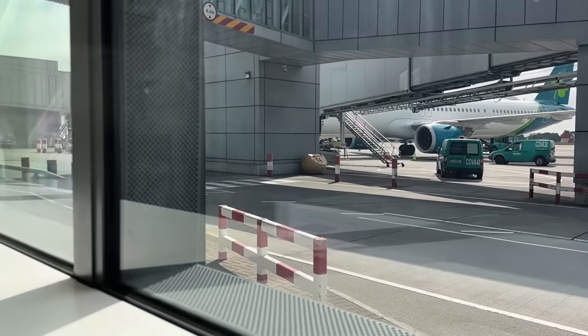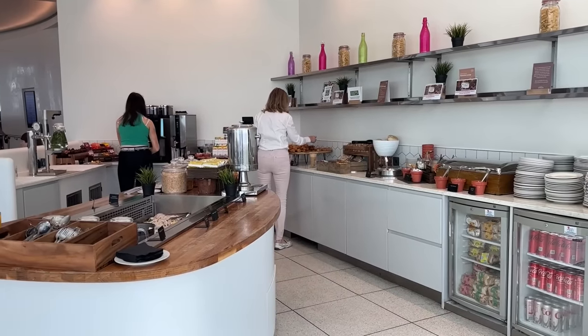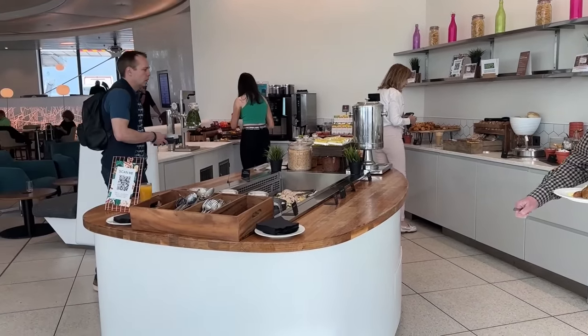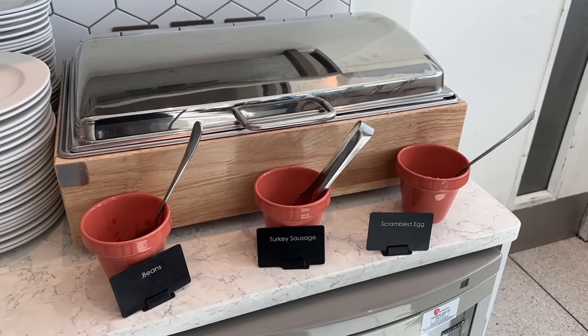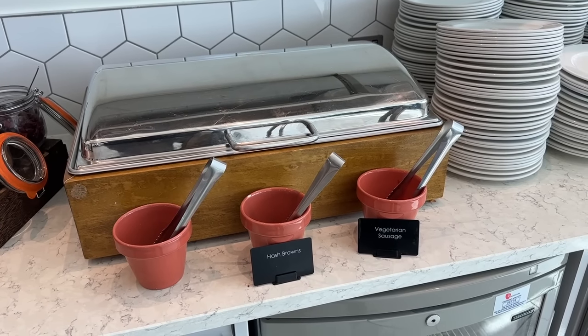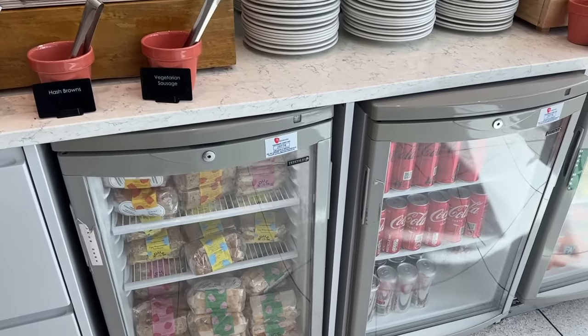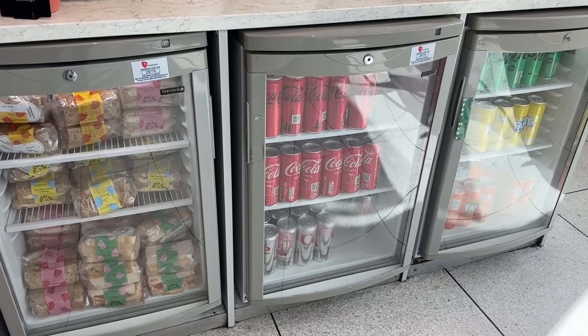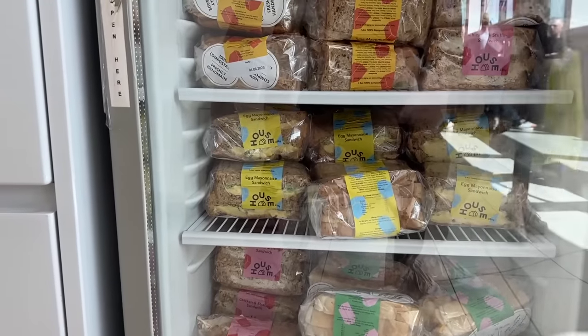Now at this time of day, it was still about 10:30 in the morning, and so they did still have the breakfast spread out. At about 11:30, they switched from breakfast to lunch. The breakfast spread included a number of options. Obviously, since this was only the US-bound flights, a lot of Western options like eggs, bacon, and sausage. In addition to that, down below, they had a lot of pre-made sandwiches, which is a pretty normal thing to find in the markets here, and all of the soft drinks to go along with that.